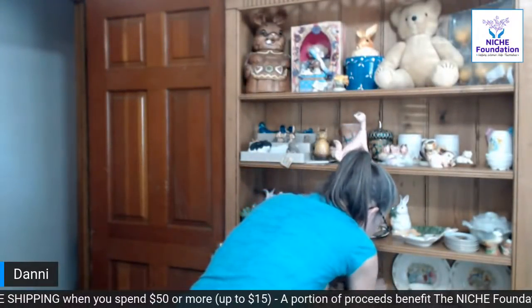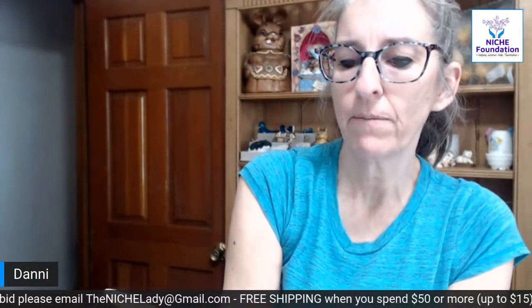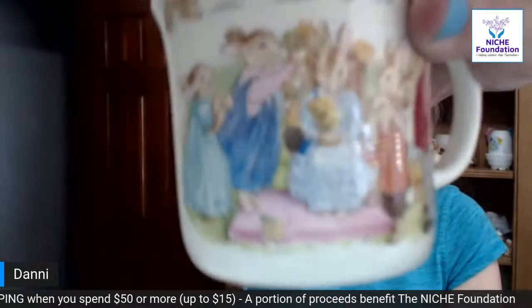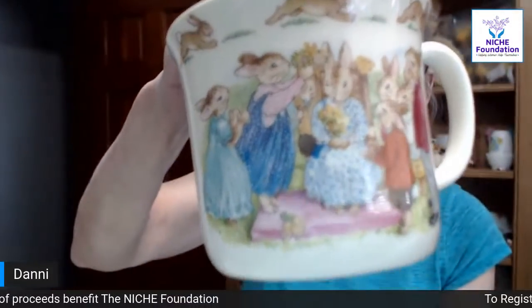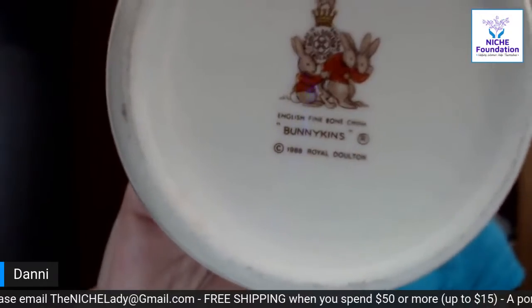And then this one is, let's see. Yep, these match. These ones have a little bit of scratching on them, but this is the wedding Bunnykins, I think. No, wait. No, why are they crowning her? I'm not sure what's going on here, but this one is absolutely a match. Same thing on the cup. I'm not sure what they are doing. Let me show you the bottom. Okay, hold on. I got to take my price tags off. So these are what the bottoms look like. They're 1988. Royal Doulton.